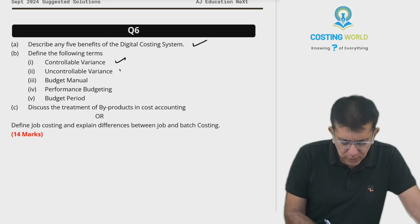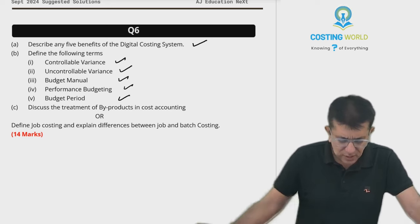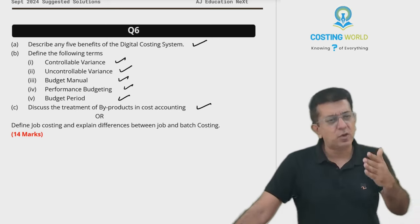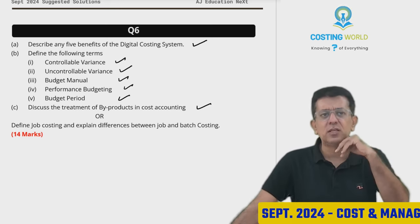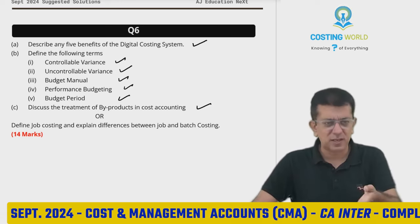Define the following terms, controllable and uncontrollable variance. They are part of your standard costing chapter. Then the next 3 are from budgetary control. Discuss the treatment of byproducts in cost accounting system. This is there in your textbook also, in your notebook also. There are 3 options. Either you treat it as a joint product, or you treat it as scrap, or the income from there you treat as miscellaneous revenue.